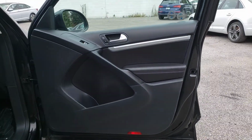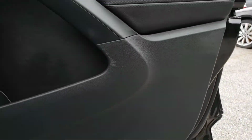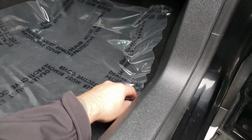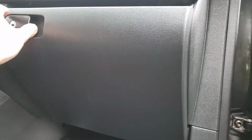Passenger's front door looks pretty good. A little scuff here and there, but nothing too bad at all. Carpets look good. They do have this protective cover on them, but underneath there they look pretty nice. A couple of minor scratches on the glove box. Again, nothing too bad though.